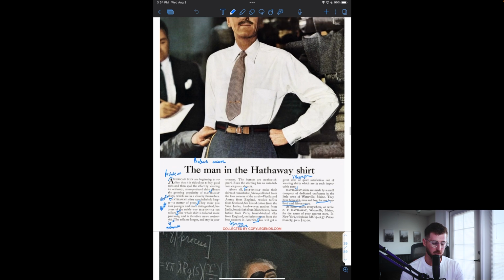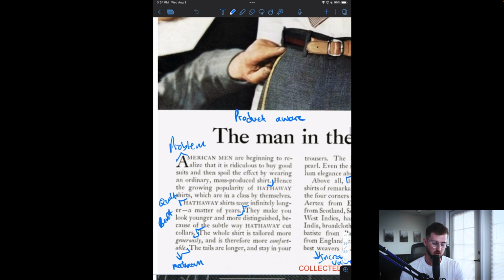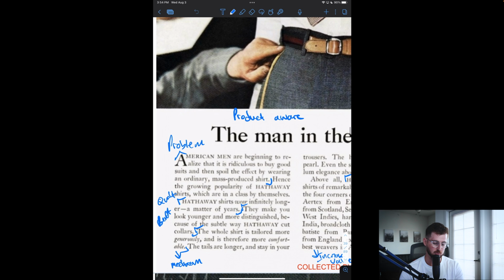But going further into it: American men are beginning to realize that it's ridiculous to buy good suits, then spoil the effect by wearing an ordinary mass-produced shirt. So this is an interesting way. It's creating a problem, okay? American men are beginning to realize that it's ridiculous to buy good suits, so they're buying good suits and then spoil the effect by wearing an ordinary mass-produced shirt.